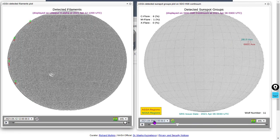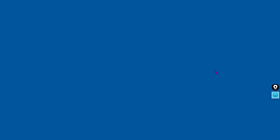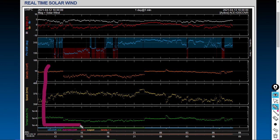And those filaments are mostly right on the eastern limb. The KP index, a measurement of global geomagnetism, is at 2 currently. And let's take a look at real-time solar wind here. And here's the coronal mass ejection strike, folks. It's quite a significant signature here.